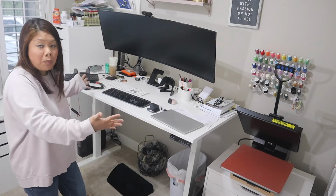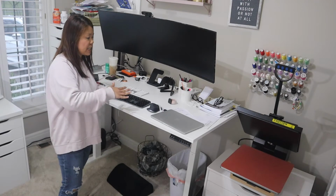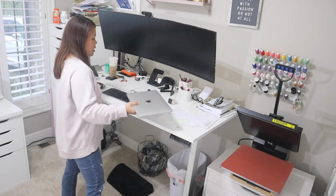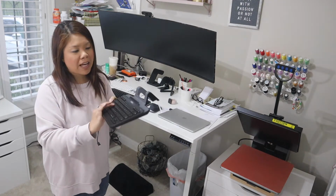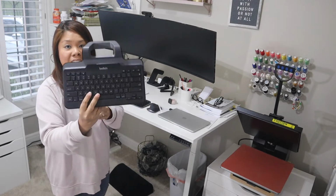This is how I work, okay? And I just needed a ton of space in order to have all of my things where I need it. This is my work laptop right here, and then this is like a Belkin keyboard. I couldn't fathom spending like $250 for the Apple keyboard for my iPad.